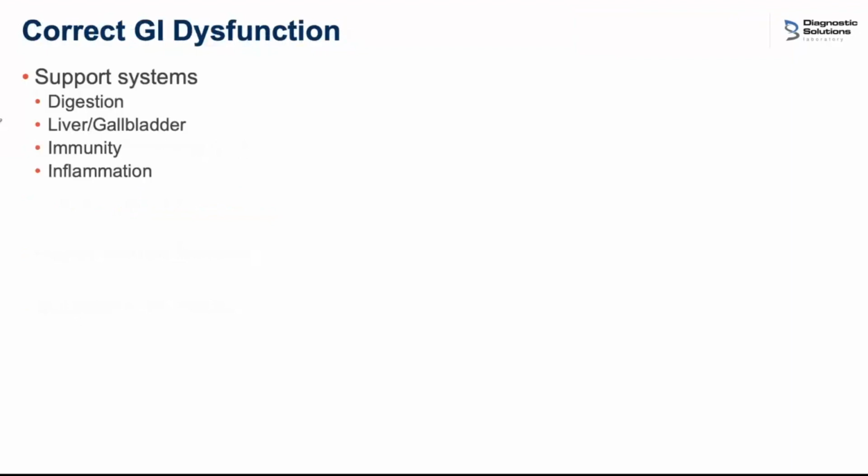So we're going to talk about my general approach to treating GI health. And this will look different, obviously, for every single patient, but the framework will be roughly the same. I like to start by addressing body systems that need support. Generally, it tends to be digestive support, liver, gallbladder, immunity, and inflammation. Maybe thyroid and adrenals need support.